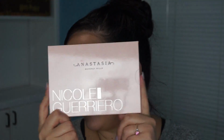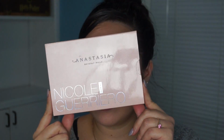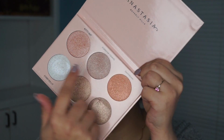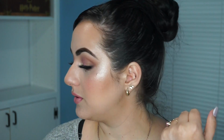So moving on to my highlighter palette that I have been obsessing over, it's this one right here. It's the Anastasia Beverly Hills and Nicole Guerrero highlighter palette. This one is amazing. Nicole Guerrero killed it with this one. This is actually what I have on my face today too. I'm wearing Kitty Cat and Forever Lit right on my cheekbones right here. It has great pigmentation, it's smooth, it's nice, and it's buttery. It's amazing, go buy it, it's at Sephora.